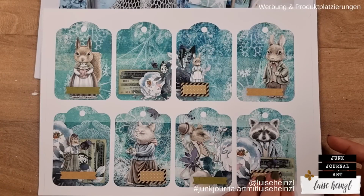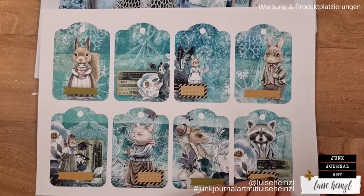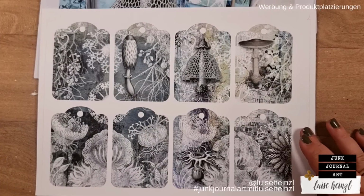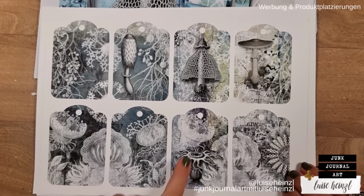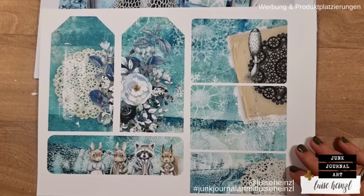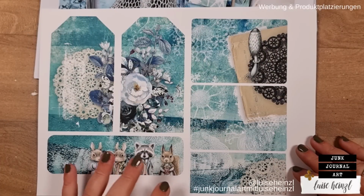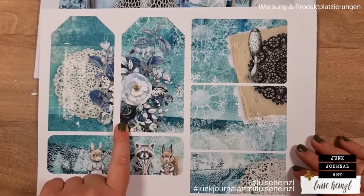Some tags. And I've tried here to get a really good mix of turquoise, blue, greenish gray, and a tiny little bit of purple, but really muted. And I think that's a really cool color combination. And what I liked about creating this set was definitely to put those flowers here that have wintry colors.